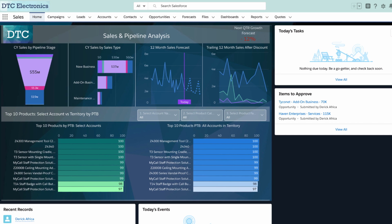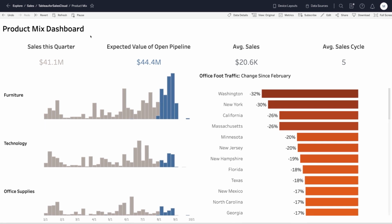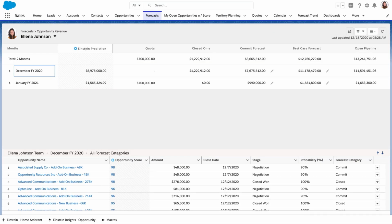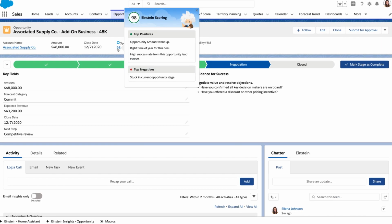Then, connect with the right buyers and win more deals by viewing analytics directly in the account. Analyze the performance of your customers, products, and distribution channels to find every opportunity to grow your revenue. Use machine learning to predict your forecast. Take its underlying insights and paint a more accurate picture of how much your team will sell in a given period.